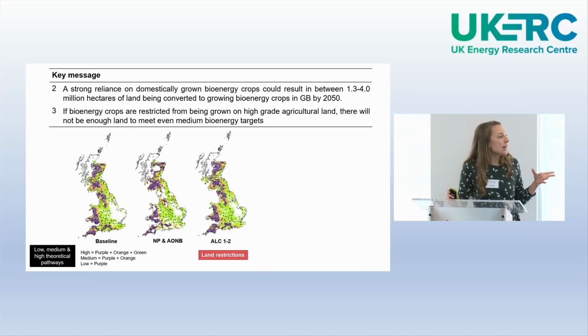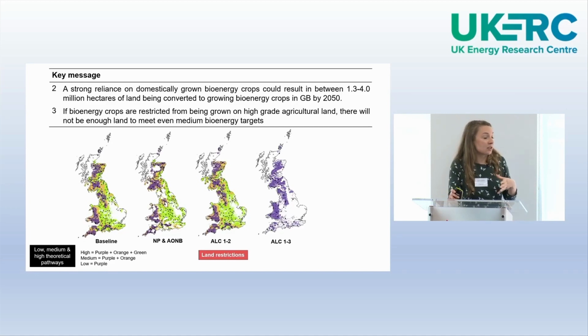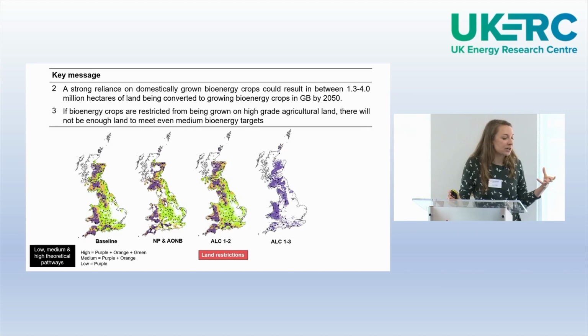And as you can see, when you consider different kinds of restrictions, where you locate this bioenergy crop changes. So you're moving to locations that have a lower yield and therefore have higher costs. And the spatial footprint of the energy system also increases because you're taking out land that might be highly productive and moving it to land that is less productive.